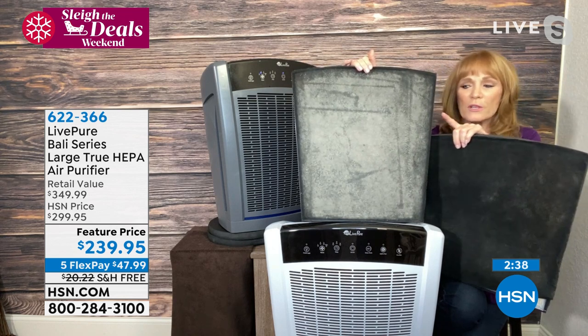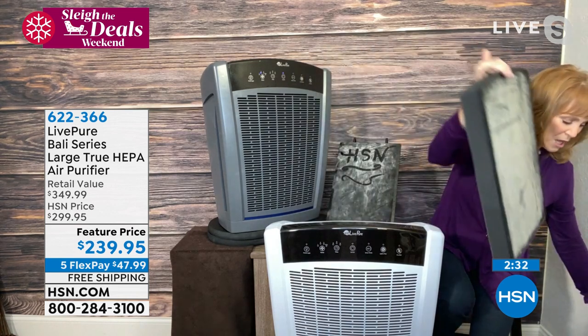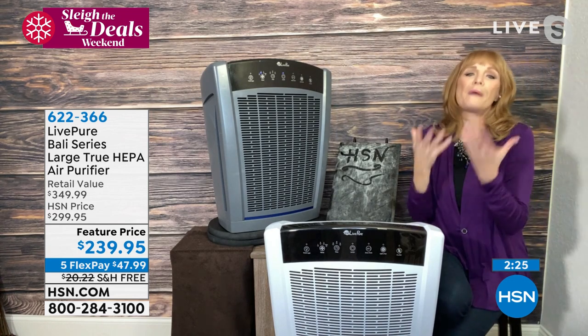This is what makes you miserable, because if it's not on this filter, it's in your nose, it's in your lungs, it's bothering your eyes, it's making you not feel good. So let's look at the panel for a second, because it does have a lot of features, which we do want to give to you for your best comfort.